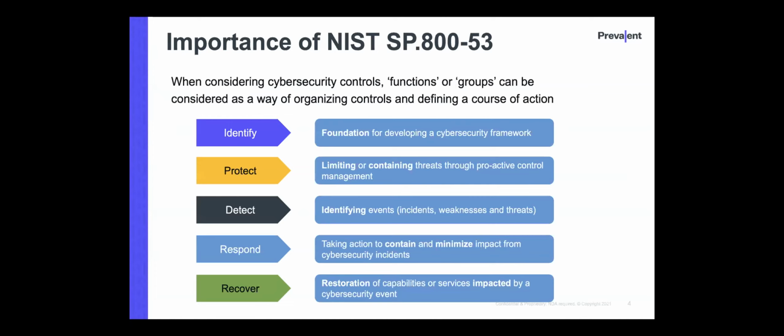So let's go down to those control functions or control groups in a bit more detail. When considering cybersecurity controls, functions or groups can be considered as a way of organizing controls and defining a clear course of action. When you look at the wider NIST 800-53 framework, and subsequent cybersecurity frameworks that help to build out this approach, we come across five key areas or pillars, if you will: identify-based controls, protect-based controls, detection, responding, and recovery-based controls as well.